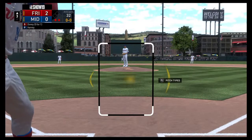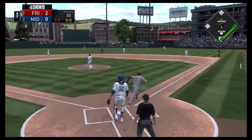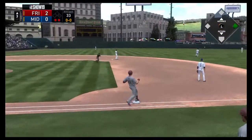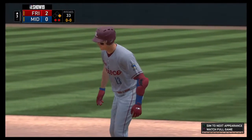Ready for another chance. Number 13. 0 for 1 here in the early going. Line towards center field. That gets down, and the inning continues. Let's go. There's another base knock right there. A hitting streak now up to 8 games.